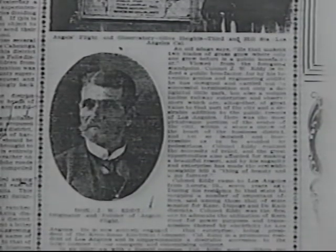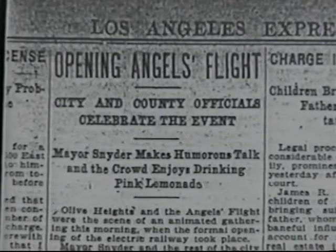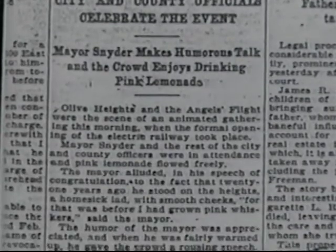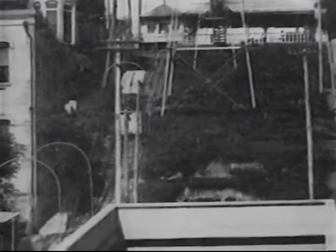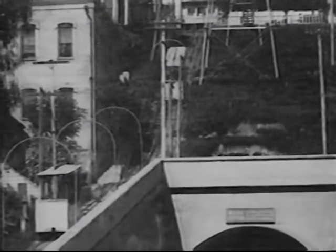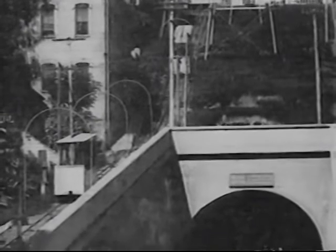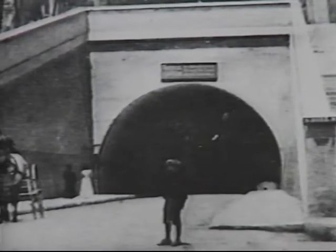Eddy called the railway Angel's Flight, and he named the two cars Olivet and Sinai. It was an immediate success. You might say it really took off. Colonel Eddy built the original Angel's Flight at two grades, with a gradual ascent from Hill Street to what used to be Clay Street, and then a much steeper grade for the remainder of the trip to Olive Street. This worked well, but on that second grade, the passengers rode at quite an angle. It was like going up that first ramp of a roller coaster, very steep.